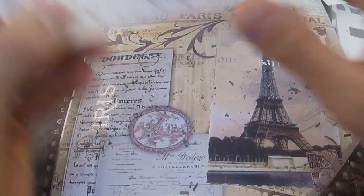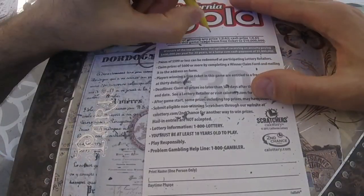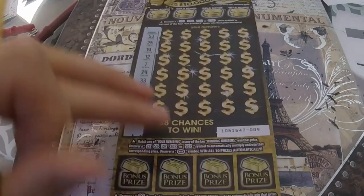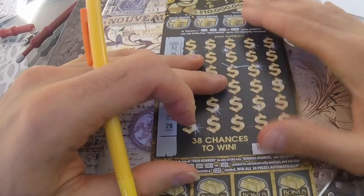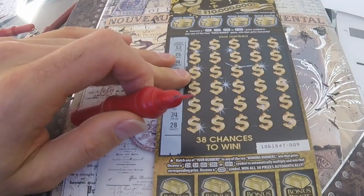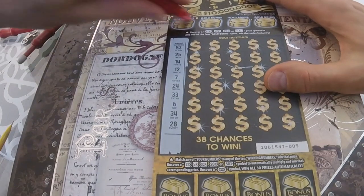$20. Okay, $40. That's a good ticket. It's a profitable ticket. So ticket 9, okay.